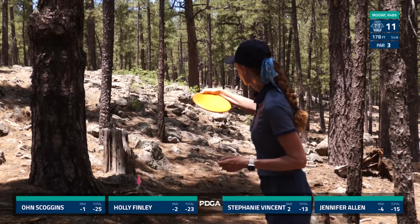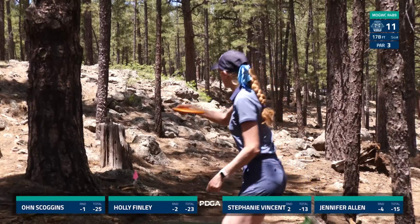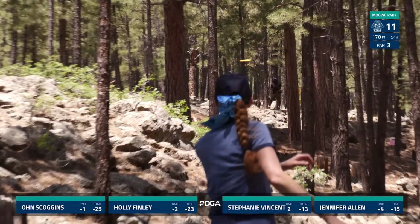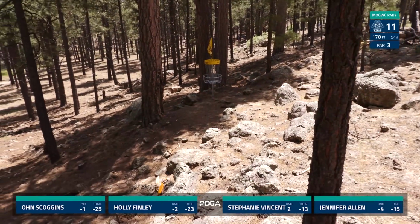Mako or Mirage? Mako. Beautiful. Again, like Holly said, just going right at the basket and hoping to get the bounce, and she does.